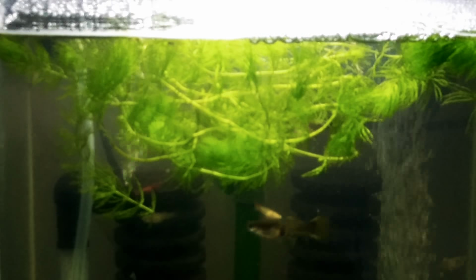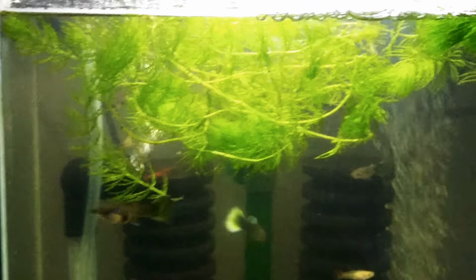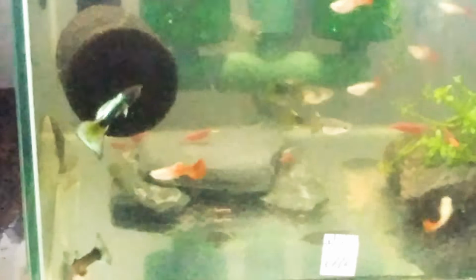One thing I might consider is using a hang-on bag filter or an external filter, which I had before I used this canister filter. I have another small filter, so I might consider using it on this tank if the water quality does not improve. The fish are well, and I have 5 otto catfish inside here, amano shrimps and red cherry shrimp.